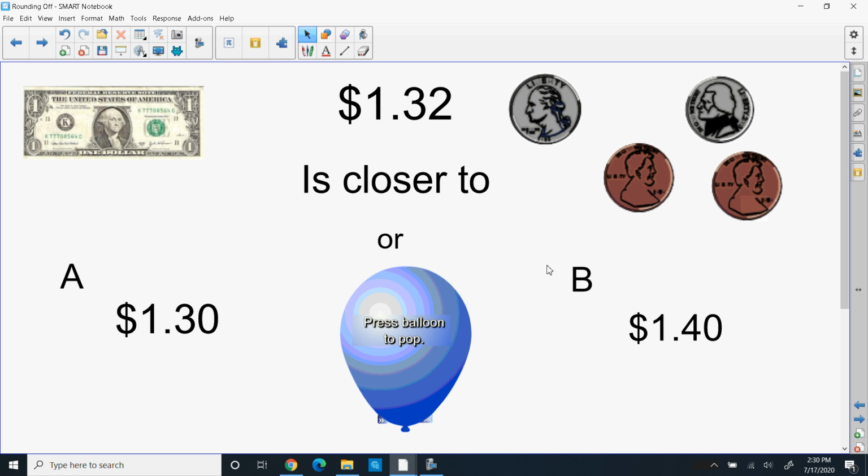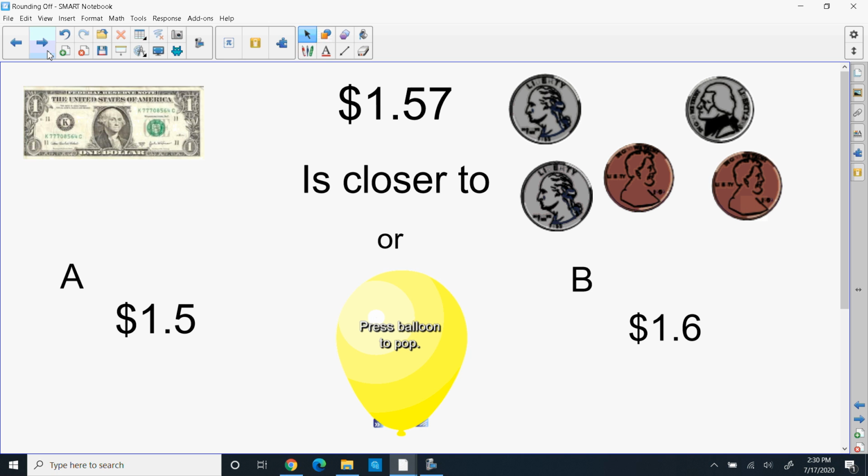Well, I think $1.30 because it sounds almost like that. $1.40, you need 8 more cents to get it, where here you only need just 2 cents to be away from $1.30. So I'm going to pick A. A is correct.